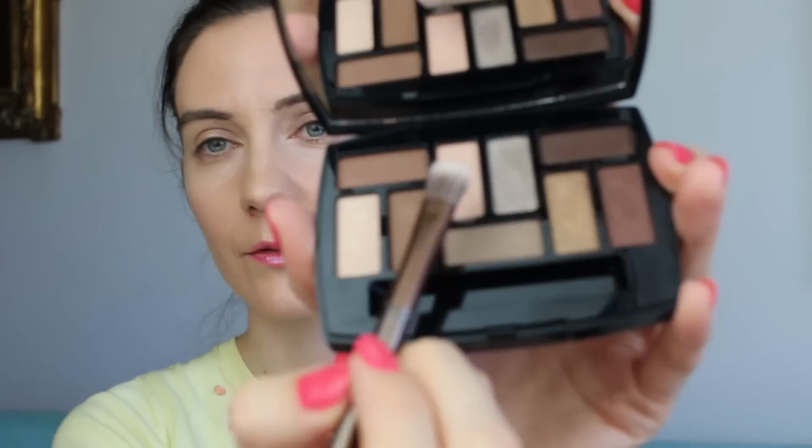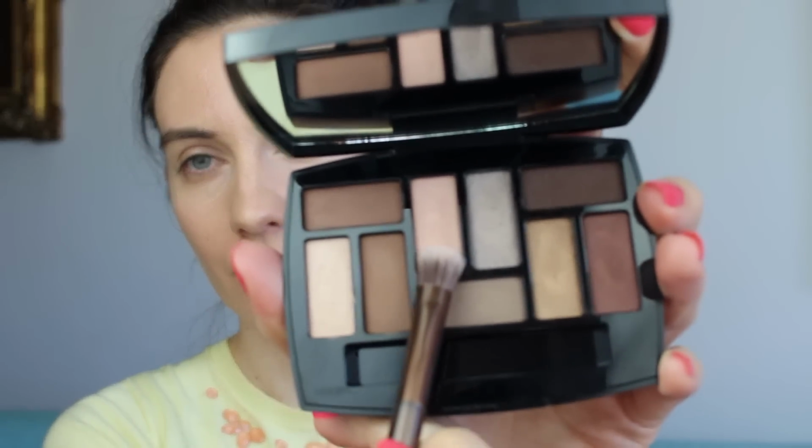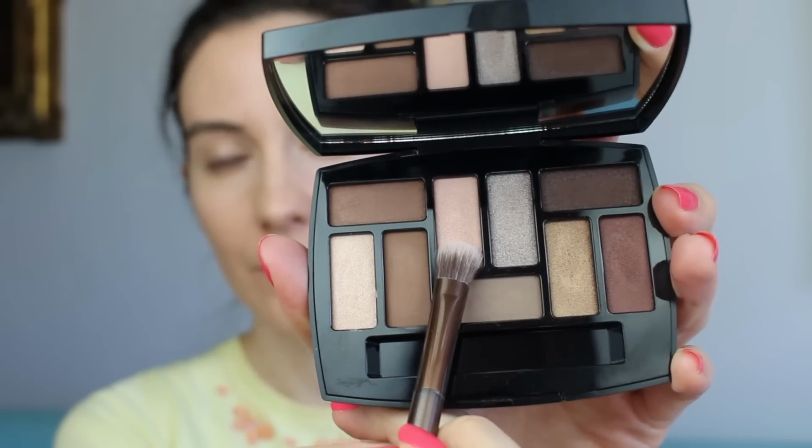So today I'm just gonna do a very quick and simple look using this eyeshadow palette. I'm going to use this color right here, and I'm gonna use it all over my eyelid because I had my eyes on this color from the very beginning. When I first saw this eyeshadow palette, I thought, yes, this was going to be my color. And let's see how it goes. This is a very beautiful neutral color, actually.